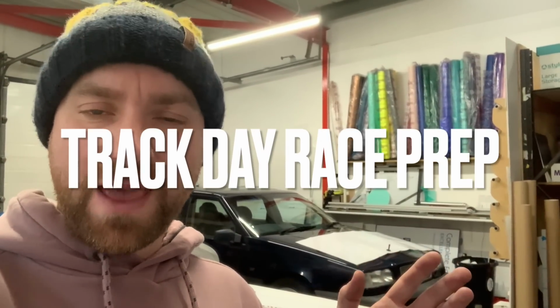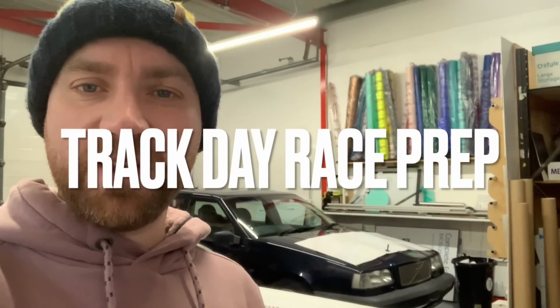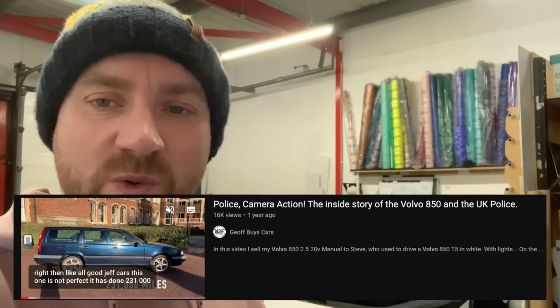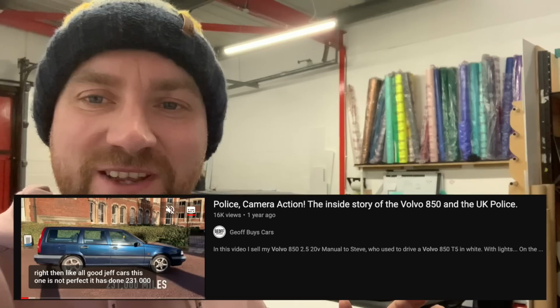Good morning and welcome to Race Prep. We are preparing the Volvo 850 for a track day. Now, I bought this car first over a year ago, and my original plan was always to do a bit of a Fast and Furious theme on it.